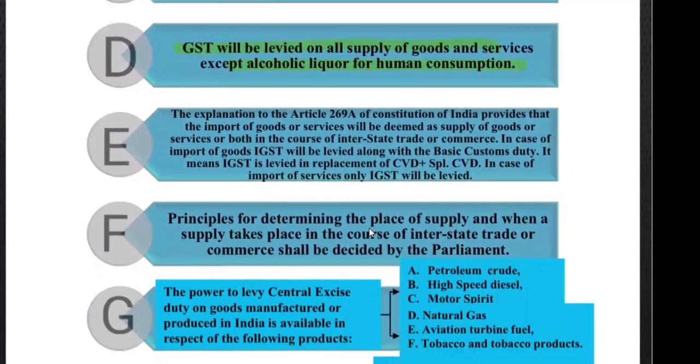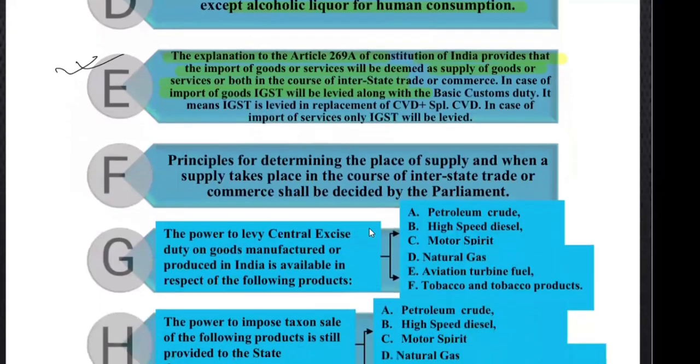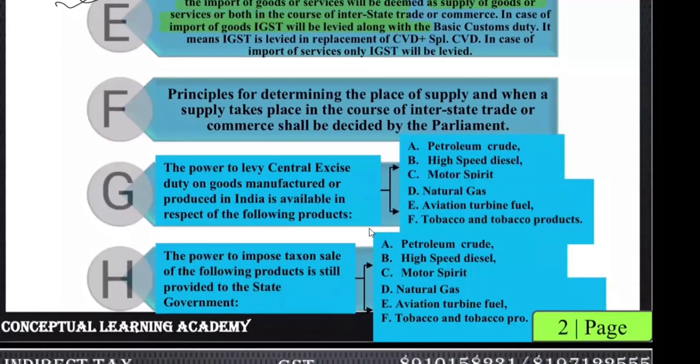Okay, the explanation to Article 269A of the Constitution of India provides that the import of goods or services will be deemed to be supply of goods or services or both in the course of interstate trade or commerce. Don't get confused right now. Whenever we go to the supply part, this Article 269A will be very clear to you. Principles for determining the place of supply, and when a supply takes place in the course of interstate trade or commerce, shall be decided by Parliament. This is actually talking about the provisions of place of supply, a later part.